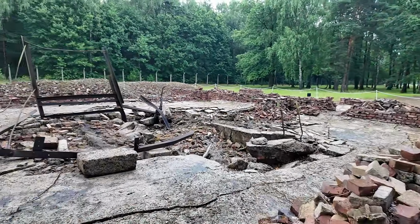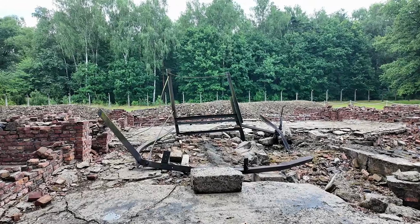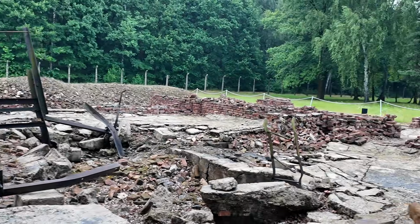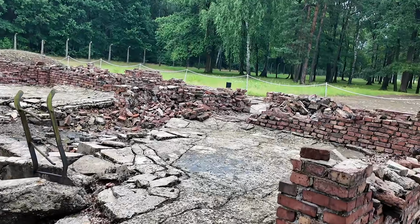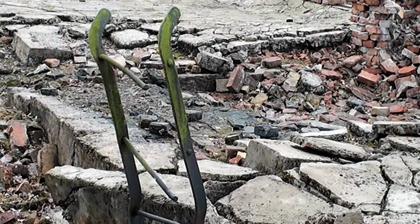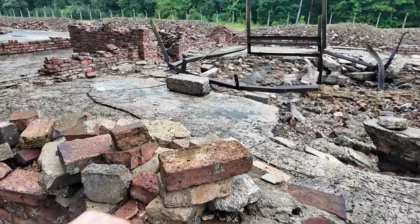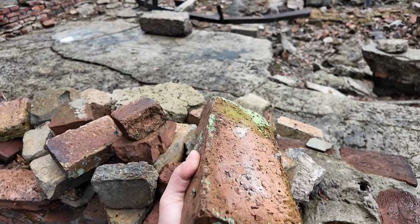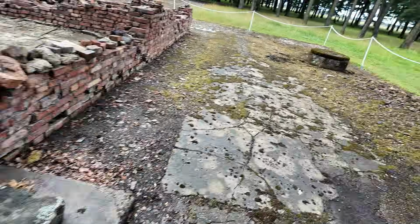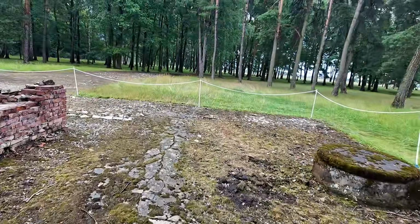And this is the forest I always wanted to cross to. Wow, look at this. What is this metal thing doing? This was some structure from the crematorium. Look at the ladder. There is still a ladder to go inside the crematorium. Look at those bricks. Wow. Let's cross into the forest.